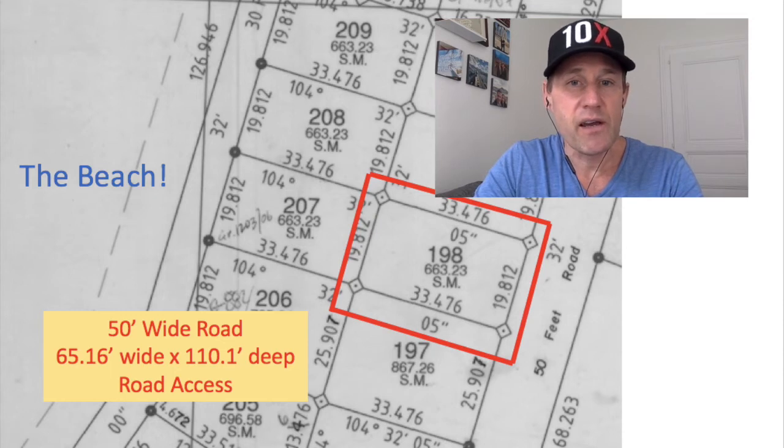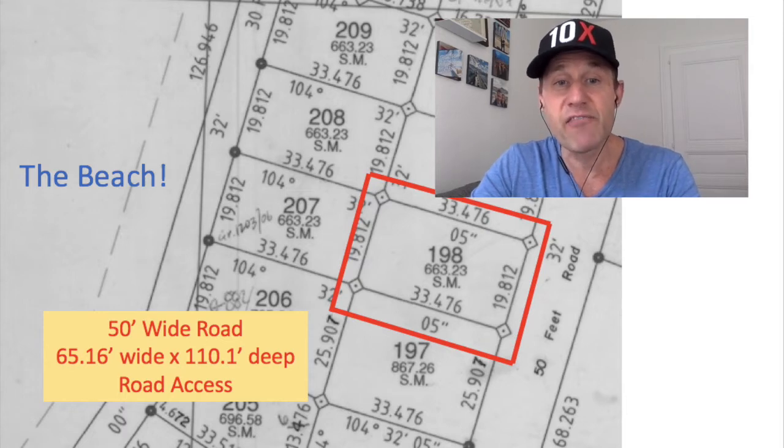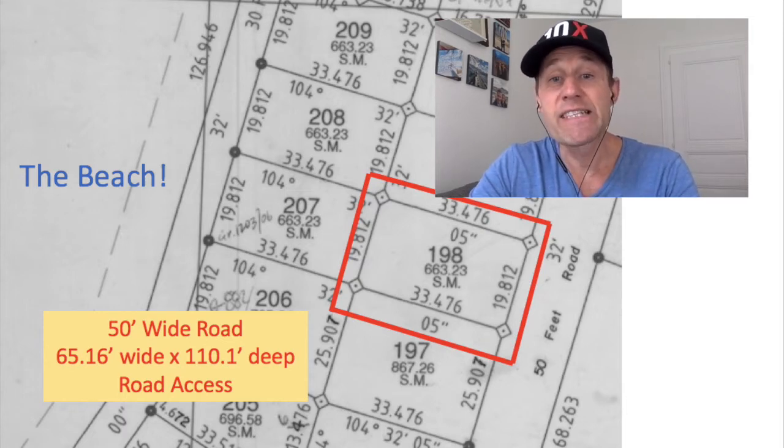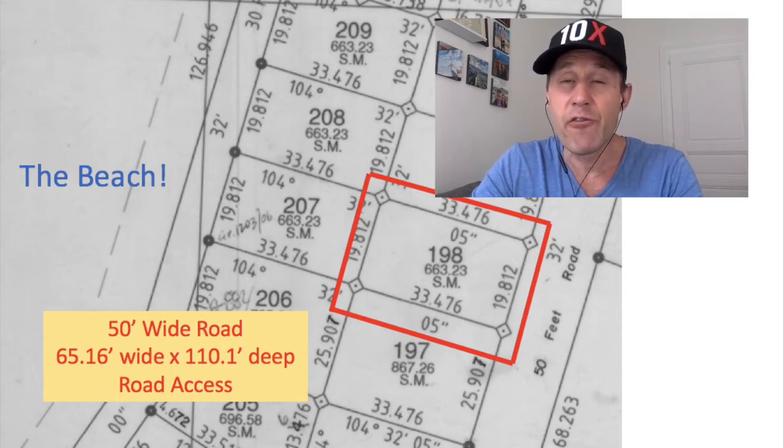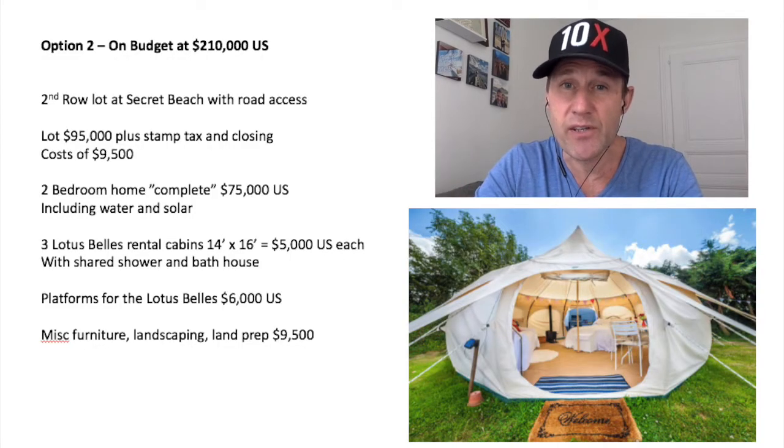You can see the price on it here is $95,000 US. It's a nice large lot. It's 65 feet wide by 110 feet deep, which is a good size. You need a good sized lot if you're going to put your personal home and some rental units on that.